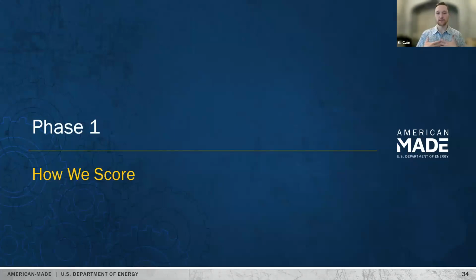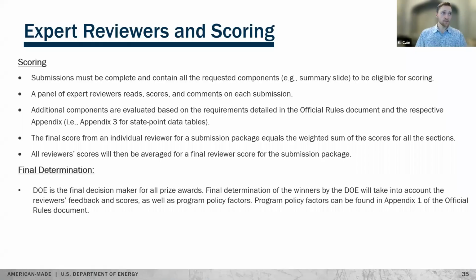So you've submitted all that information to us. What are we going to do with it? Well, the first thing we're going to do is convene a team of expert reviewers who will review and score those submissions. All reviewers sign an NDA, a non-disclosure agreement, and the reviewers cannot have a personal or financial interest, be an employee, officer, director, or agent of the entity that is participating. In other words, they're going to sign an NDA and they won't have any conflict of interest when they review your submissions. It's also worth noting that, as always, DOE is the final decision maker for the DAC Tech Prize. They will look at the expert reviewer scores and factor those in, but they are the final decision maker.